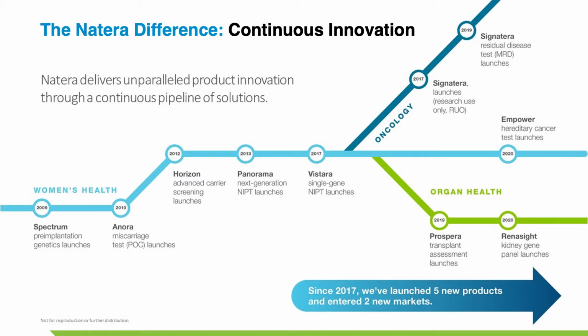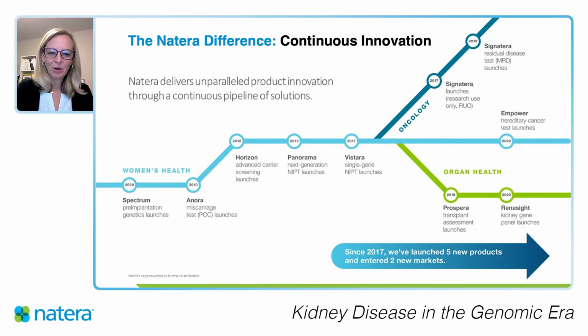As we were talking to nephrologists and transplant nephrologists and introducing them to Natera and Prospera and cell-free DNA in our history, we had a lot of questions come up repeatedly. Oh, so Natera is a genetic testing company. You do genetics. Do you have a test for renal genetics conditions? And the more we had this question, the more we started thinking that this was an unmet need that was being shared with us by providers.